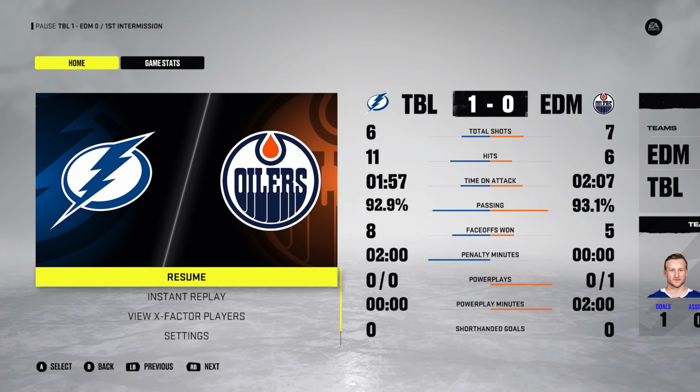Oh, a little cat burglar-like play with the stick. Nicely done. A chance from the slot. Oh, a clutch save! Smith's outstanding play continues. That's a great save. And he was right there. They can't connect. Tampa Bay's got a hold of it along the wall.